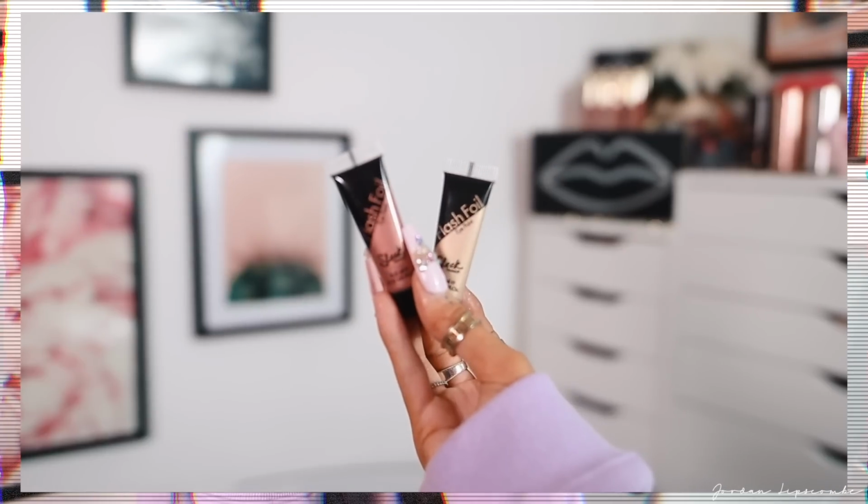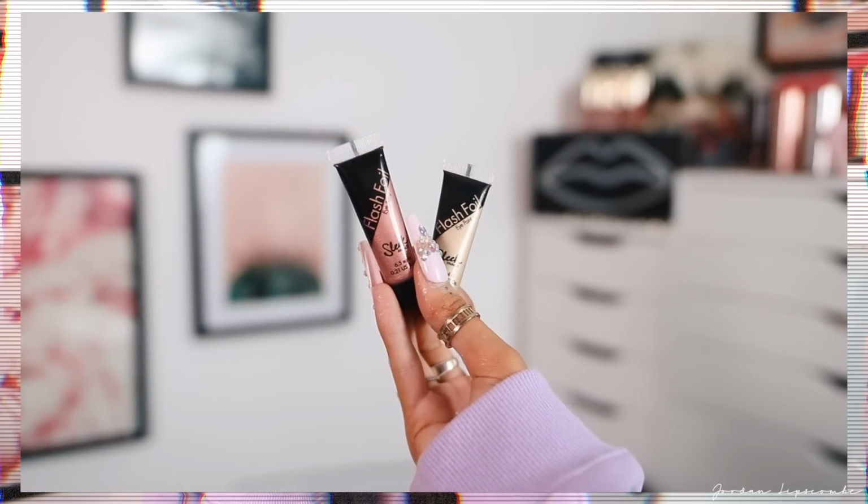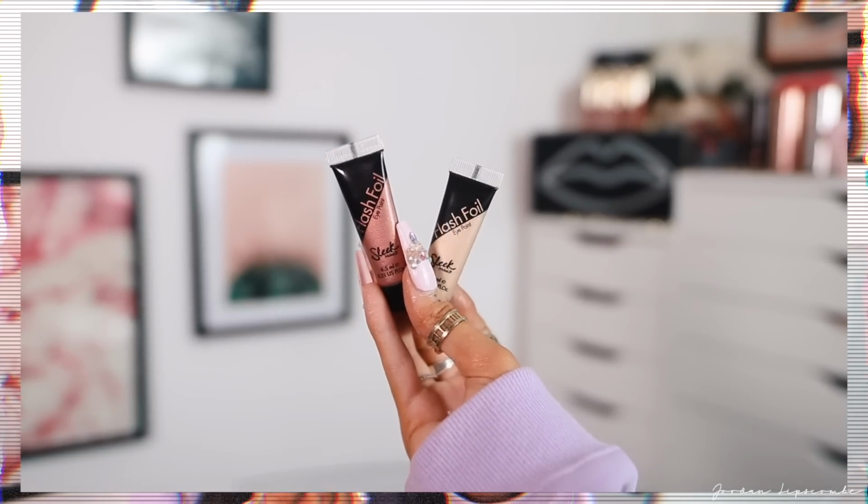Keeping to the drugstore theme, I have these from Sleek. These are the Flash Foil eye paints. And they look like this. So they're just shimmery, liquidy eye paints. I think I have all the colours, but the 2 I think I might mix is Turn, which is a champagne gold, and then this is TFW. But it's a pink. I feel like this might be too dark on its own, so if I mix, it might work, right? That is pretty.